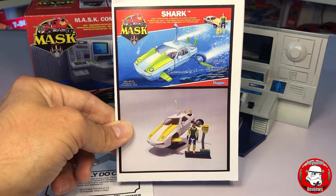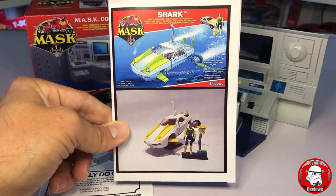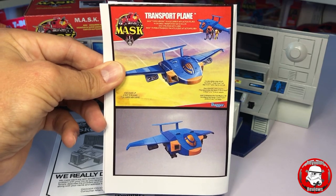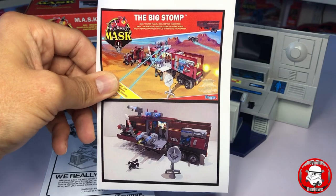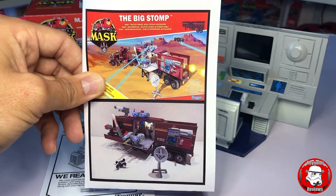But yeah, we've got so many other vehicles that we never got in the line that Cliff Dagger produces. We've got things like the transport plane that you will see in the cartoon if you watch it. But one thing that also caught my eye, he does a custom Big Stomp trailer for Rhino.